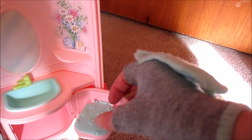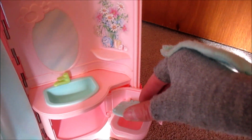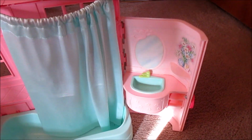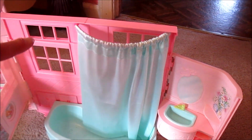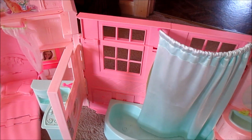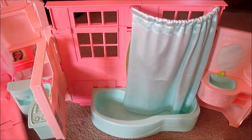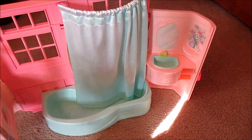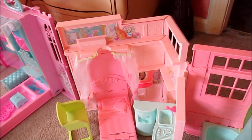It flips out, and it's got this adorable seat. I can't tell you how many times Colleen and I used this thing. It also has a smoothie bar and stuff on the reverse side, but I'll include a picture of it because the table tends to fall out. But I adored this. Colleen and I used this so much. We used to use it as a little apartment or just as a bathroom area. We just loved the crap out of this house.